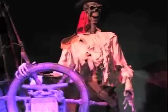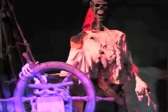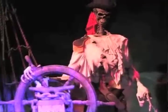This is Captain O'Scully, and he is a skeleton with 10 axes of motion. In other words, there are little pneumatic pistons inside his body that are controlled by a computer. We program each move of his hands and head and the ship's wheel, and he can raise his arm and move his head and blink his eyes.